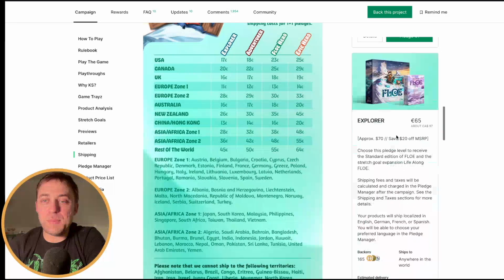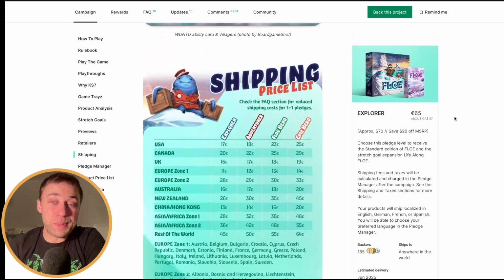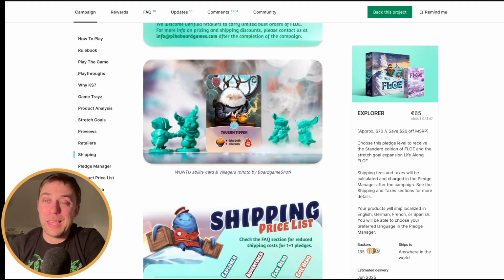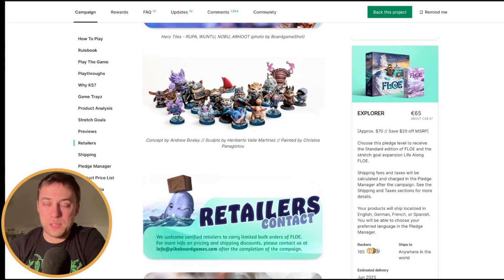So the cheapest tier is sitting at €82. That's like 90 US dollars. It's like $120 Canadian for the cheapest tier when it hits retail, and I think it will hit retail, I think it'll probably be cheaper. Even though it says save 20 off MSRP, I don't know. My bet is that you can get it cheaper down the line without paying for the shipping, and I think it'll be fine with the retail version personally.